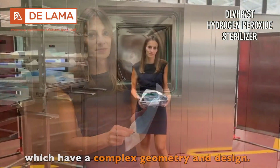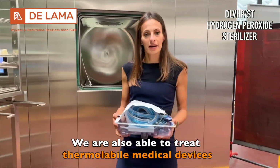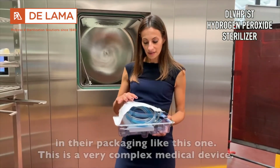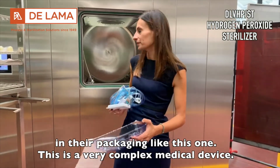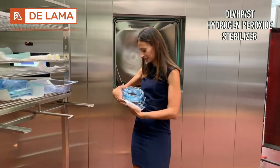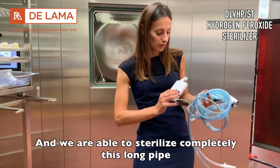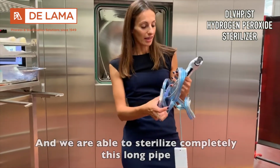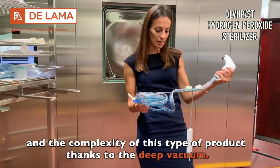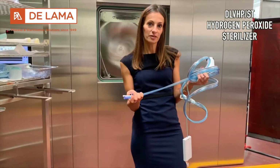We are also able to treat thermolabile medical devices in their packaging, like this one. This is a very complex medical device. And we are able to sterilize completely this long pipe and the complexity of this type of product, thanks to the deep vacuum of hydrogen peroxide.